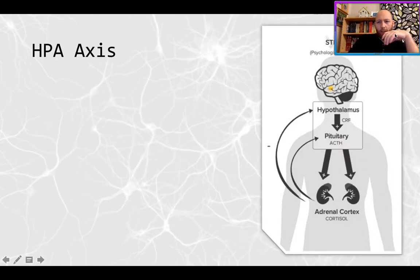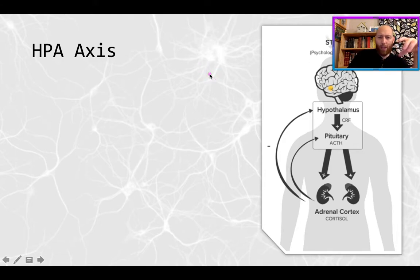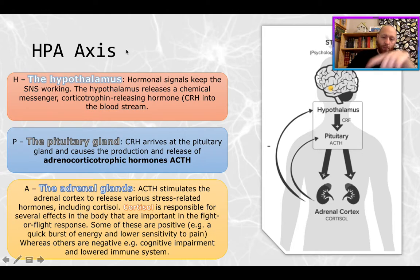The HPA axis then consists of, when a stressor is triggered, the H stands for hypothalamus. So the hypothalamus, hormonal signals keep the sympathetic nervous system working. The hypothalamus releases a chemical messenger called corticotrophic releasing hormone, CRH, into the bloodstream. You already know what effect this has on the pituitary gland. It triggers the release of the ACTH, adrenocorticotropic hormone. That then contacts the adrenal glands, which sit on top of the kidneys, remember? And that stimulates the adrenal cortex to release various stress-related hormones, such as cortisol.